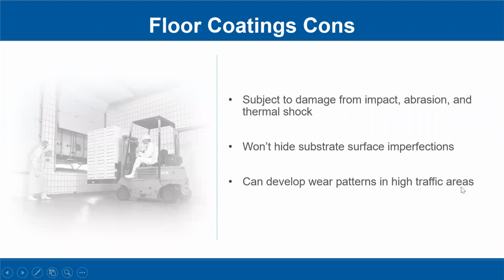You can develop wear traffic patterns through coatings quicker. If you drop impact, you're going to probably chip the concrete underneath that coating. Okay, you don't have a whole lot of thickness to protect that concrete.